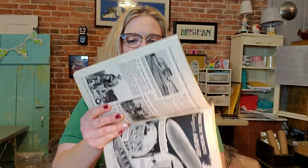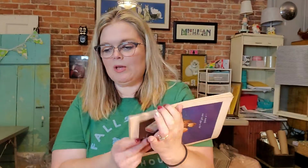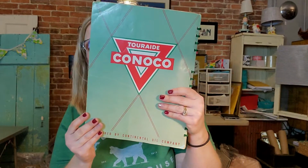All right, so this one's June 1936. The inside pictures are all in black and white, but still, there's "Inside the World's Largest Airship." So these will be going up on eBay. There are lots of collectors out there that collect these things very readily and are always looking for them. This is Conoco, which is a gasoline oil company.